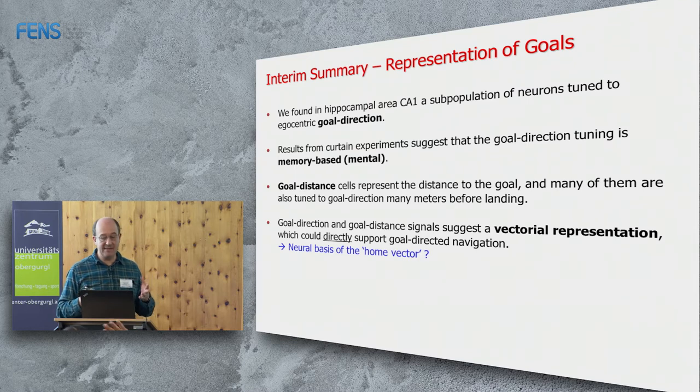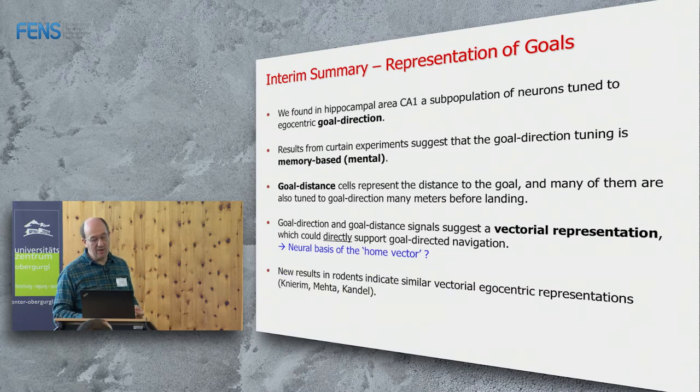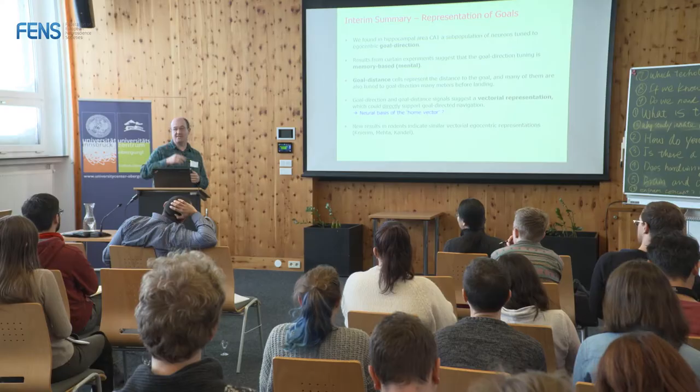This is all behavioral studies. And here we found neurons that could potentially be the basis for this representation. And following our results, several labs in rodents started looking for them, and they did it in adjacent brain areas or in different tasks. But in general, these three labs already found representations that are similar to that. So egocentric or goal-centric representations, yes.